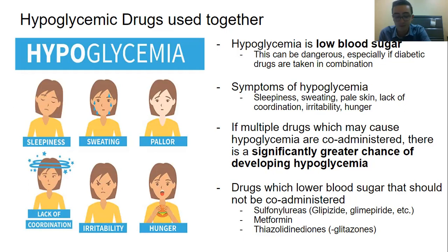So this following list, none of them should ever be given together: our sulfonylureas, glipizide, glimepiride, others, metformin, which is the most common diabetes drug. It's the first line drug for treating type 2 diabetes, and our TZDs or glitazones. So pioglitazone, rosiglitazone. You never want to use those together. So if you ever saw a patient who was prescribed at some point both glipizide and pioglitazone, you would want to put a red flag and inform the pharmacist that, hey, something's not right here. They shouldn't have those together.